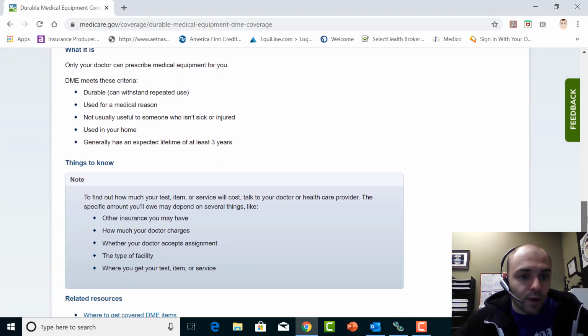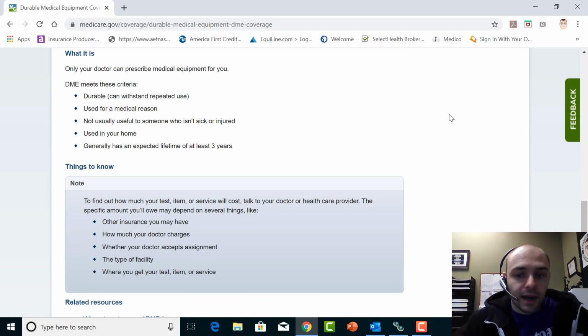So there is some gray area here depending on what kind of equipment you can get and necessarily how it's going to be covered. Only your doctor can prescribe medical equipment for you, obviously. Durable medical equipment meets these criteria. Durable. Can withstand repeated use, used for medical reasons, not usually useful for someone who isn't sick or injured, used in your home, generally has an expected lifespan of at least 3 years.